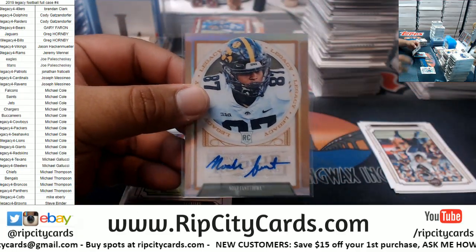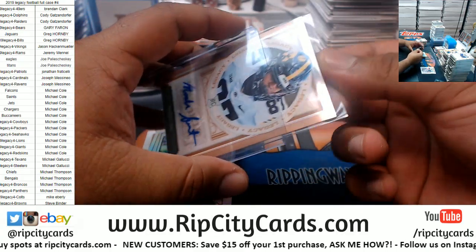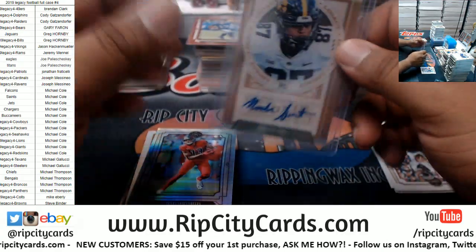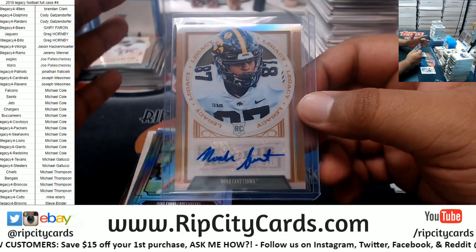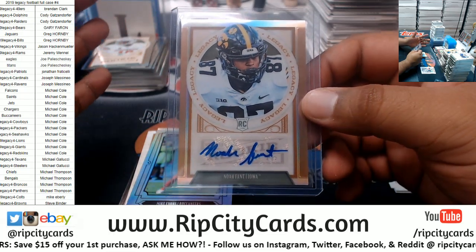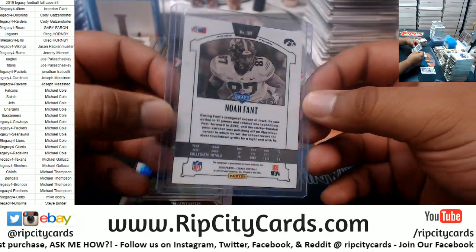With the autograph here, bronze autograph to 35. It's not in Chicago, Illinois. It's in Rosemont, Illinois. Chicago is roughly a 40-minute drive north of Rosemont. Noah Fant here, that is to 35.